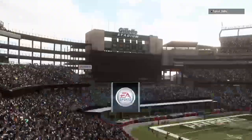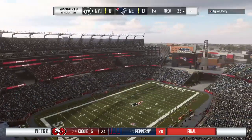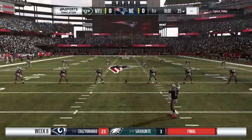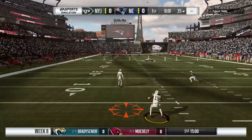EA Sports coverage of the National Football League brings us to Gillette Stadium in Foxborough, Mass. The scene a few moments ago, here it is. It's unlike any other in sport as both teams made their way out of the tunnel. These folks are fired up as their guys are ready to do battle between the New York Jets and the New England Patriots.